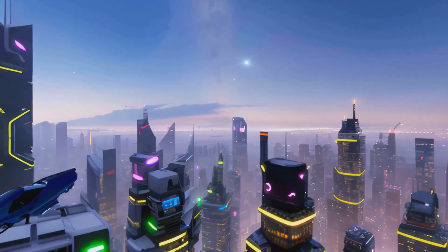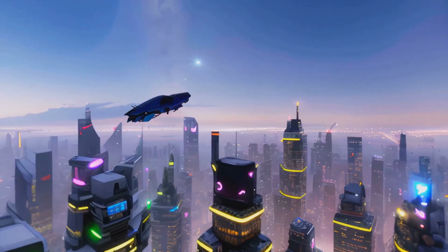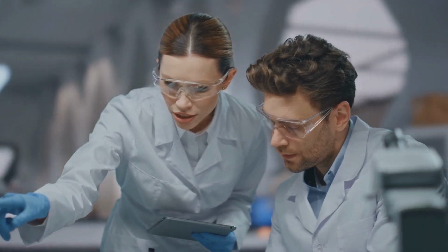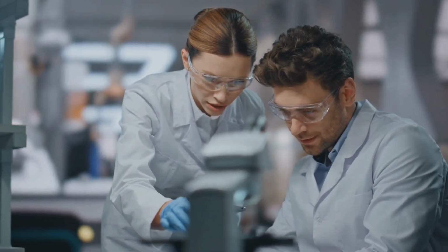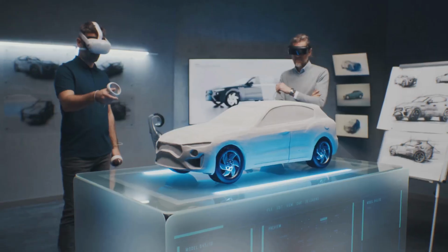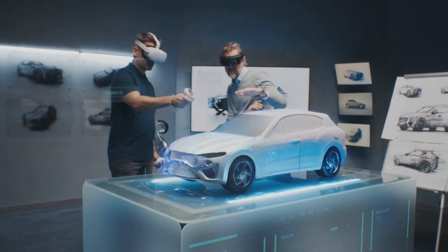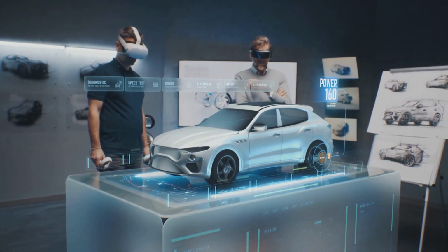Despite these challenges, the future prospects for self-healing materials are incredibly exciting. Researchers are continually improving the technology, finding new ways to make it more cost-effective, scalable, and durable. In the near future, we might see self-healing materials becoming the standard in everything from construction to consumer electronics to transportation.